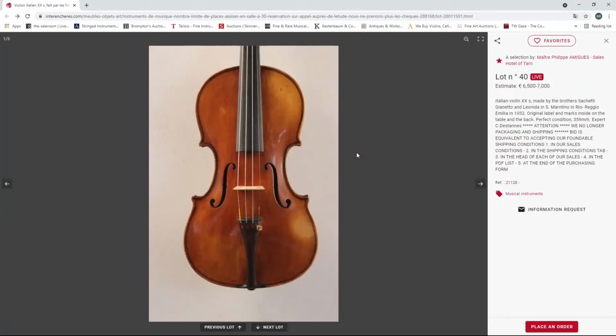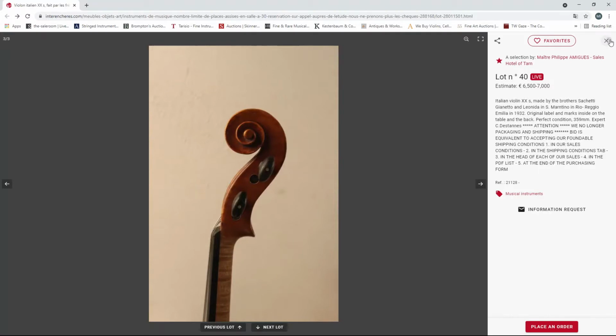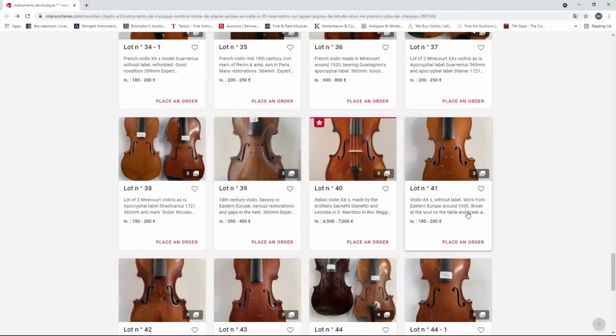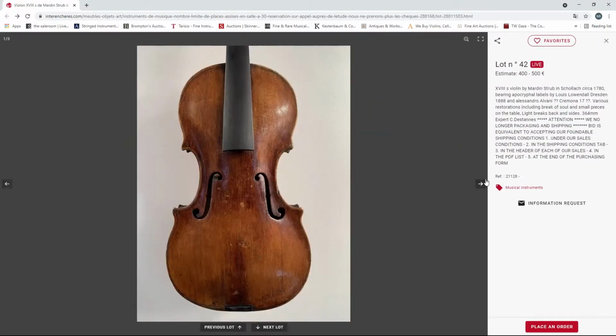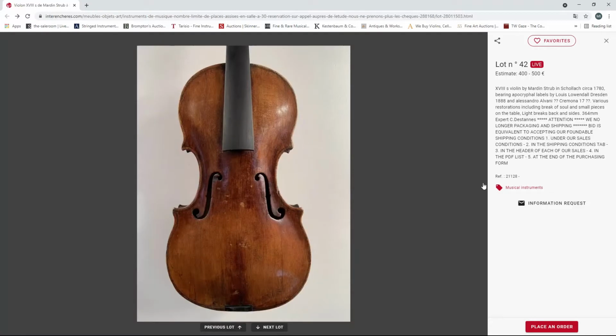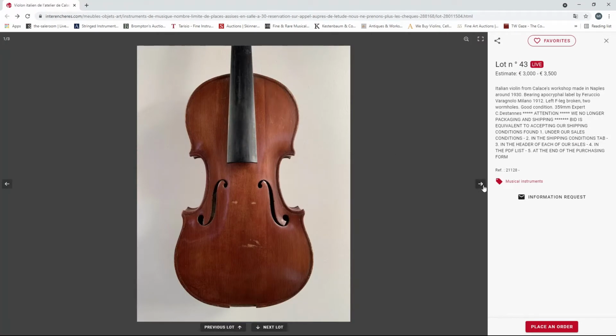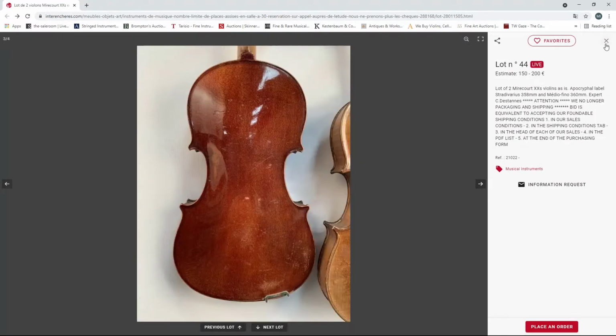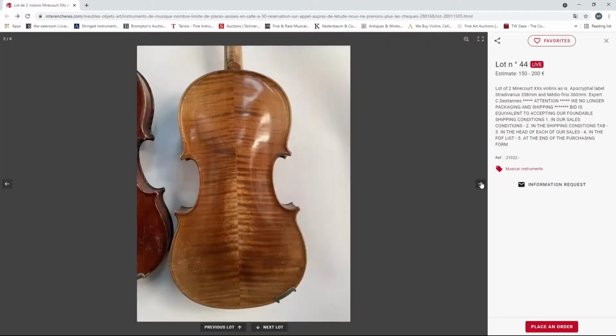An Italian violin made by the brothers Sacchetti, Gianetto and Leonida, 1932. Another violin, Eastern Europe, 1930s. Violin by Martin Strub, 1780. Italian violin from Callas's workshop, made in Naples around 1930. Interesting back there. Another two Mirecourt violins. Oh, we didn't look at the scrolls there, that was my bad.